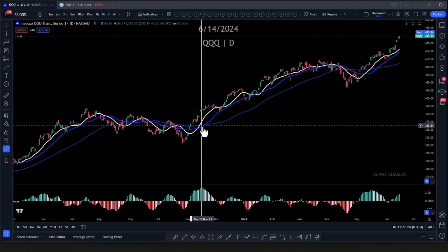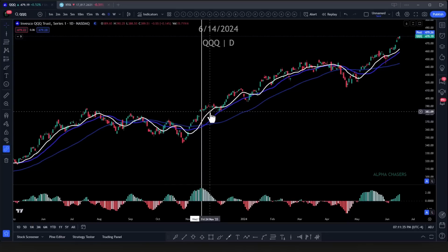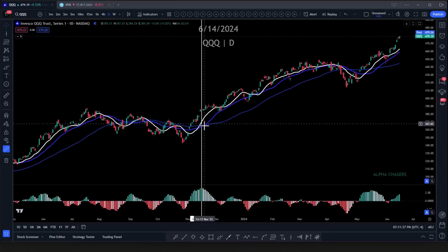And you're like, look, I'm above my 55, so I'm above my institutional level. I'm above the 22, so the bulls are in charge. And I'm above the 12, so I know I can swing trade, right? That's how I would use them. You can use them however you want.